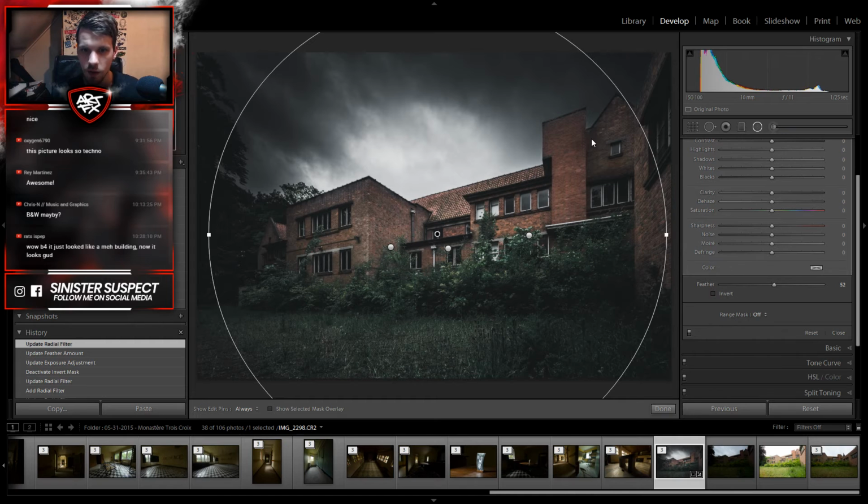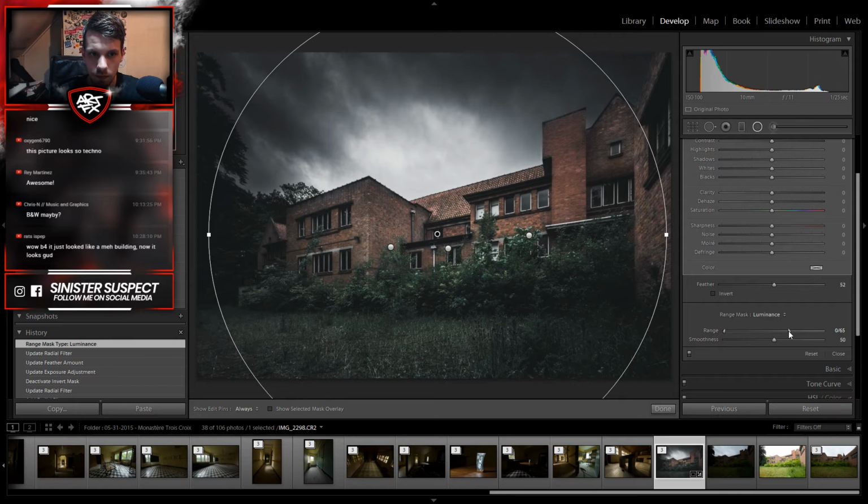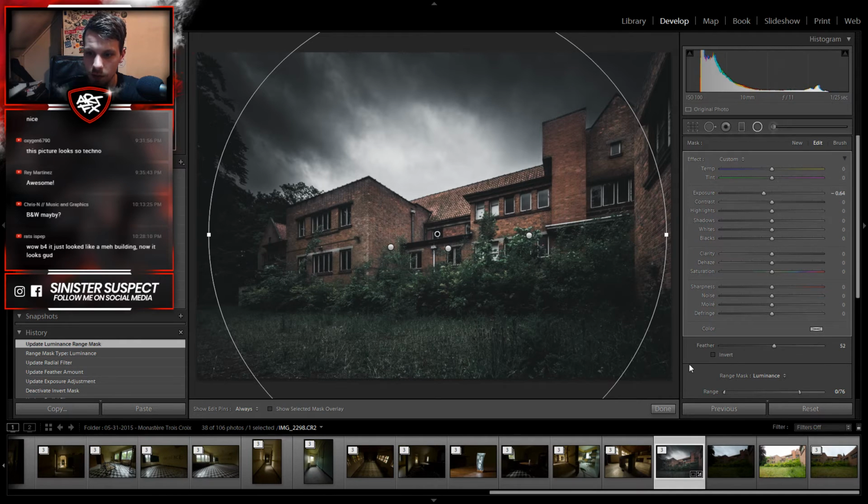And on this one though, I don't really want to affect the sky, because we've already darkened the sky quite a lot. And I don't really want to affect that, so I want to try the luminance slider here. I'm just going to bring that back a little so that we're not affecting the sky. We might still be affecting the sky a little bit, but let's see. Yeah, we're still affecting the sky just a little bit, but it's not really that much anymore. So I think that that's pretty good.